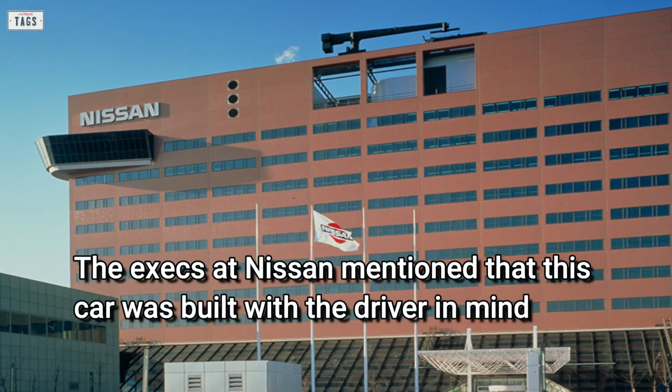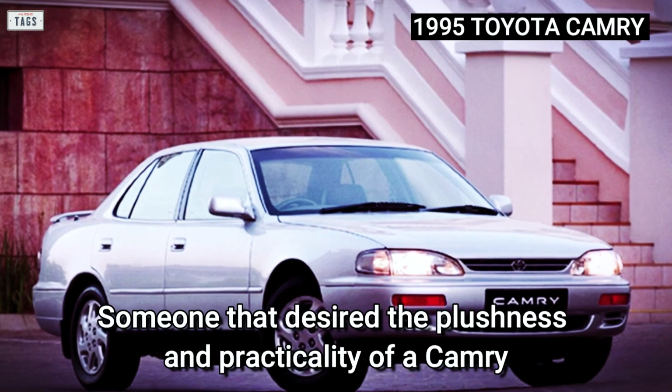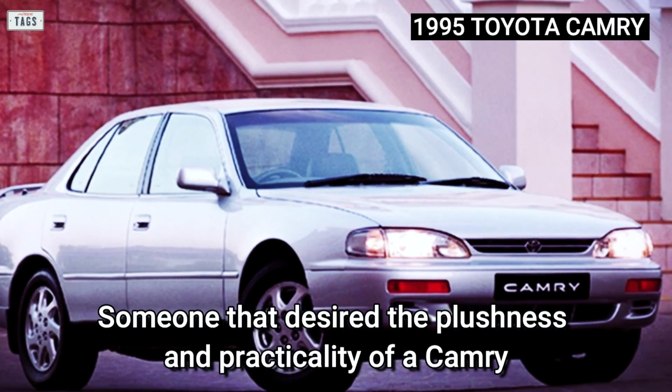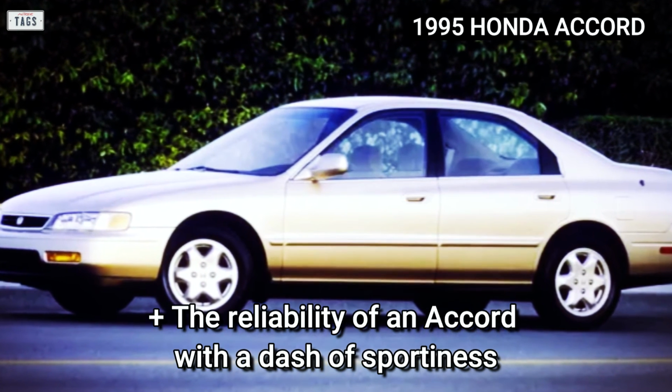The execs at Nissan mentioned that this car was built with the driver in mind, someone that desired the plushness and practicality of a Camry, the reliability of an Accord, with a dash of sportiness.